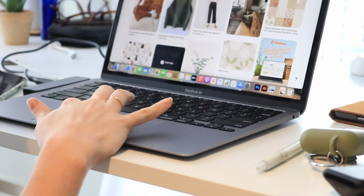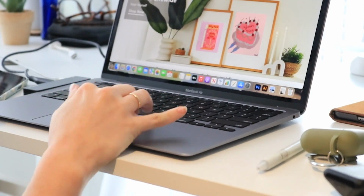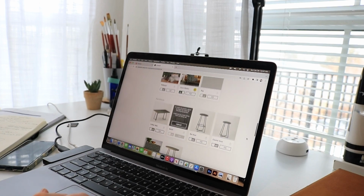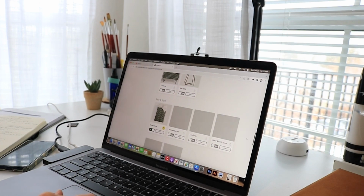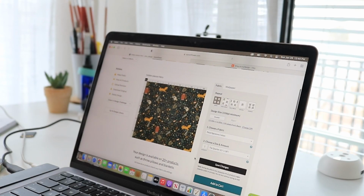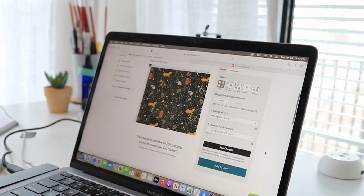Once I finished making things for Pinterest and Instagram, I moved on to adding these patterns to my Society 6 shop as well as my Spoonflower shop. Not all of my patterns for this collection made it onto my Society 6, just some of them, because some only work on certain products versus others. They work better on a variety of products.